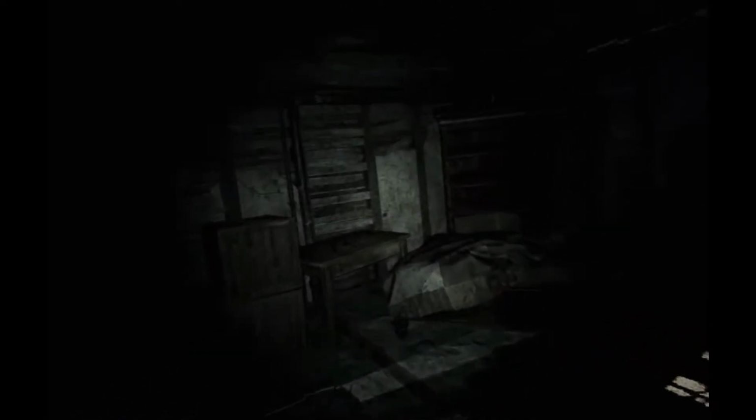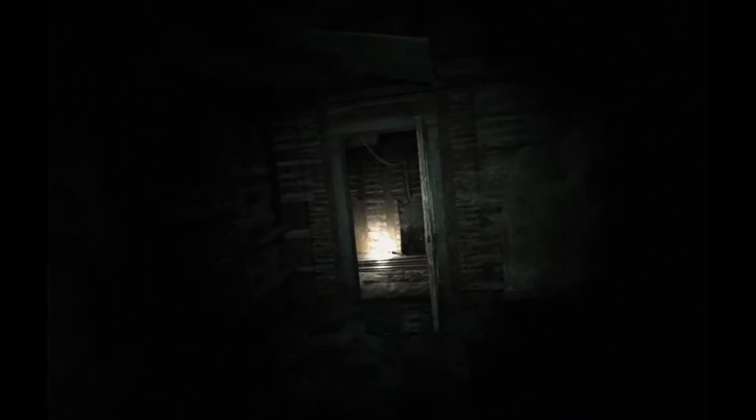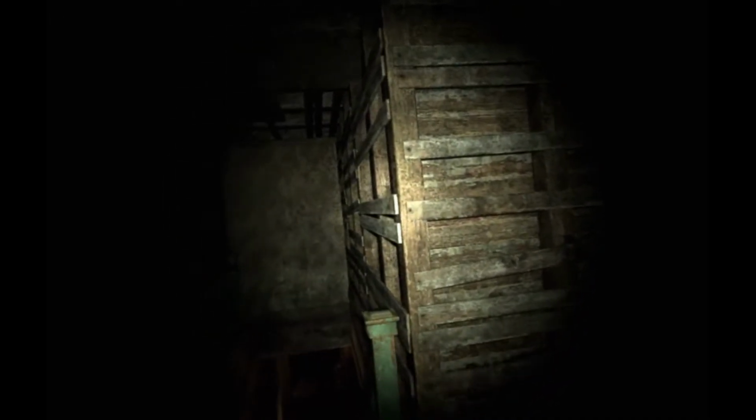So what we're going to do, we need the basement key, that's right, I'm sorry. I'm assuming that everybody's probably seen the new trailers and everything for the game, and everything looks awesome, just as great as we were all hoping it to be. So we're going to go downstairs. Just taking a look around. Like I said, I haven't played through the demo in the VR yet, so I'm trying to enjoy it as much as I can.